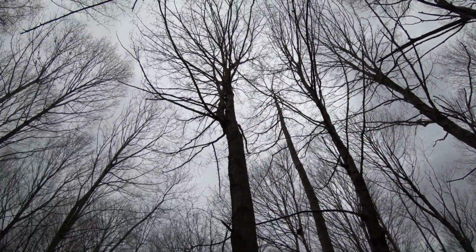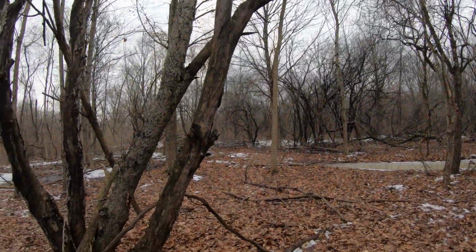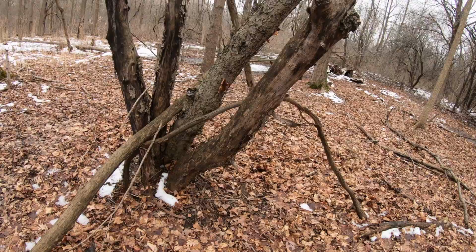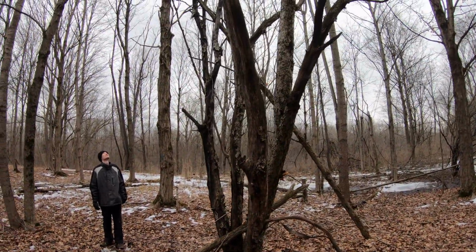Yeah, I can't see where it would have fallen from. It didn't. Yeah. And look at that other branch up there that's faced the other way too.